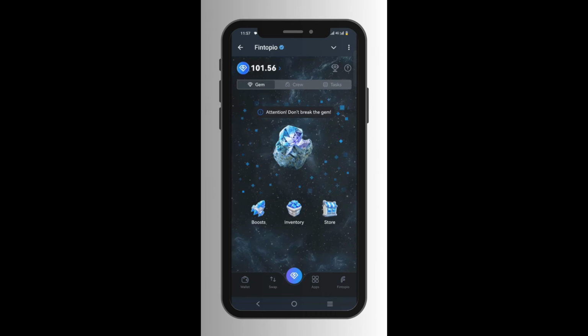So when you get this kind of message, you just have to gradually do it. Let's do it again. Once you get this message, just gradually keep tapping on it after a few minutes so that you can actually get the gem. You don't need to do it very fast, just gradually until you have access to the gem so you can have more HP token.